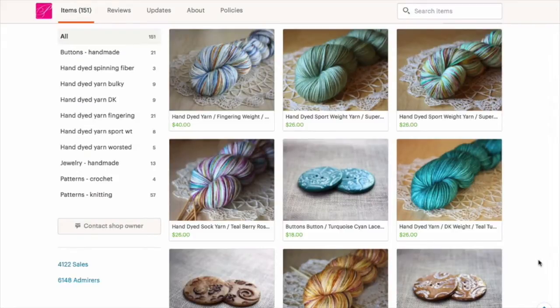But having a secondary line of something, buttons, pins, project bags, something that you could sell to yarn shops in addition to your yarn, I think is a great idea. If you know how to design patterns, then do knitting and crochet patterns, because no one will know how to work with your yarn and your colorways better than you do.